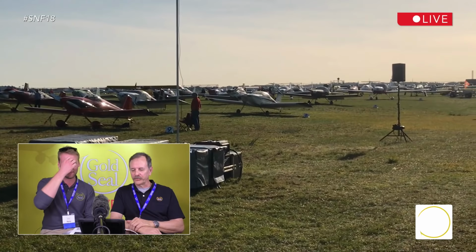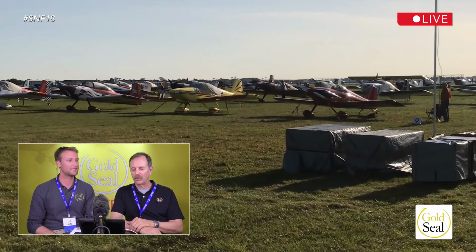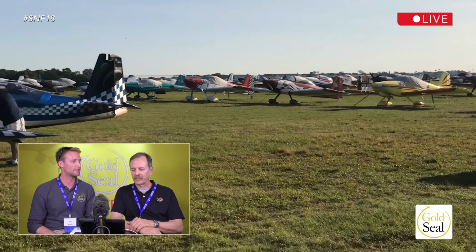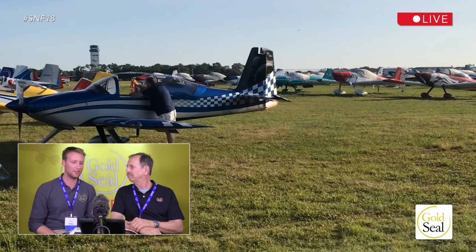We've got a view of some. This is the RV section. We had a lot of airplanes that have flown in for the air show. This is a view of the RVs. Lots of airplanes this year. Great weather today. Absolutely stunning.